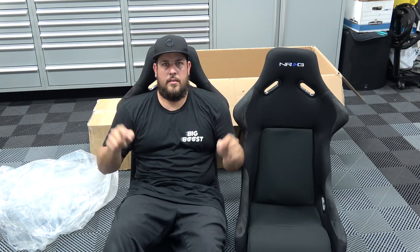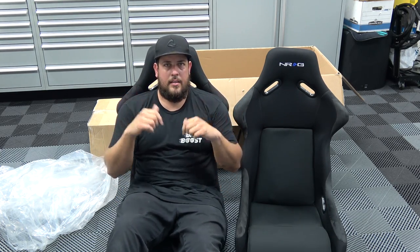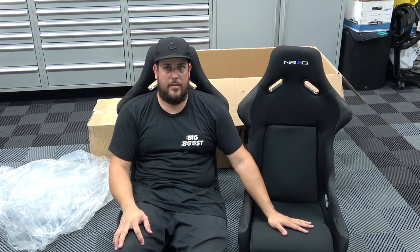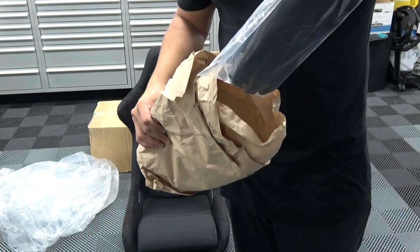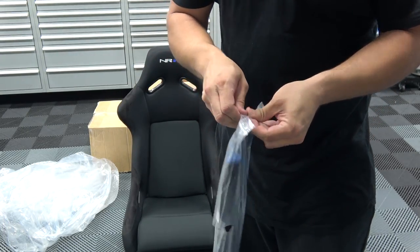What's better than one NRG seat? Two NRG seats. I got a passenger seat now and a driver's seat, so whoever's driving with me doesn't fall off the seat anymore. There's also this little brown bag. Oh, they got gloves. Hopefully these fit me.